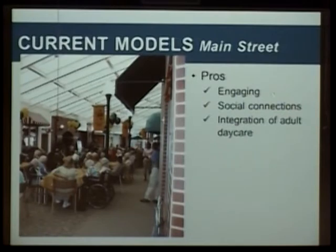Pros of this, very engaging. The social connections are tremendous because they're connecting with a lot of people from outside also, the adult daycare folks that are coming in. And the idea of the integrated adult daycare I mentioned is really one of the aspects of this that works so well.